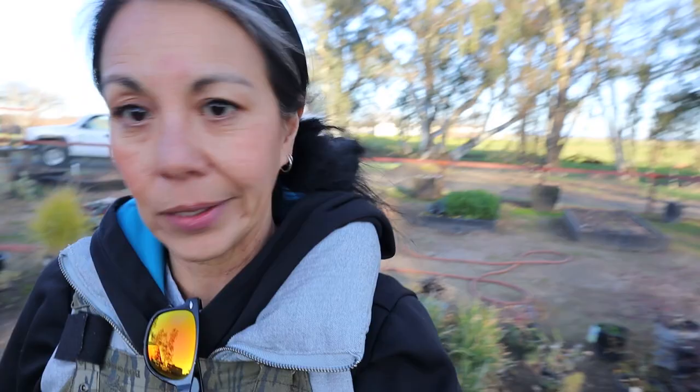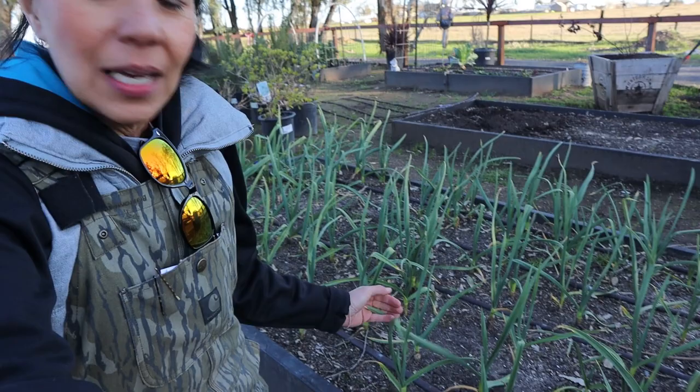Okay, so over here we have our garlic, and the garlic is looking fantastic. No complaints. Now, I have been doing all kinds of research and reading up on how to plant vegetables, because this is by far the biggest garden I've ever had. And so I'm gonna do some companion planting this year.